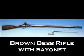This is the Brown Bess rifle, a commonly known rifle for its time. It was used in the British and the United States Army for more than 100 years. Originally invented in the United Kingdom in 1742, this gun would be the model for gun makers to follow.